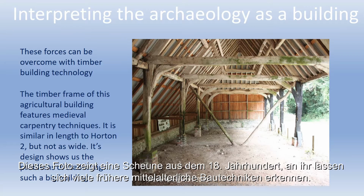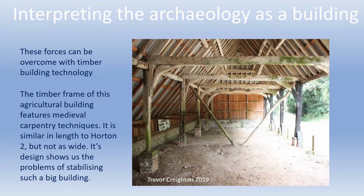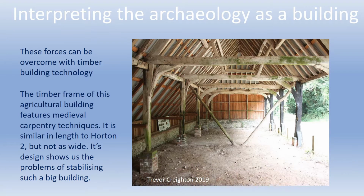This photograph is actually of an 18th century agricultural shed. It uses much earlier medieval building techniques, but it's an excellent illustration of how medieval builders overcame the forces that I've described. Even in this photograph, it's clear the level of engineering required to overcome these forces.